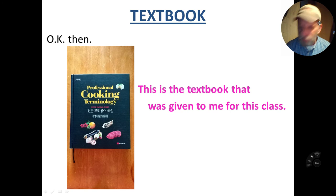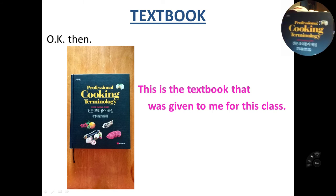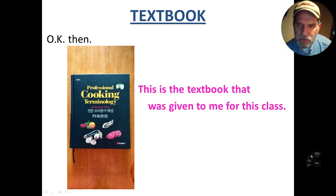Okay then, what textbook do we use? This is the textbook we use. This is the textbook that was given to me for this class. Our Korean professor, the English teacher liaison professor, gave me this textbook and just said, hey, go teach it. Okay, sure.